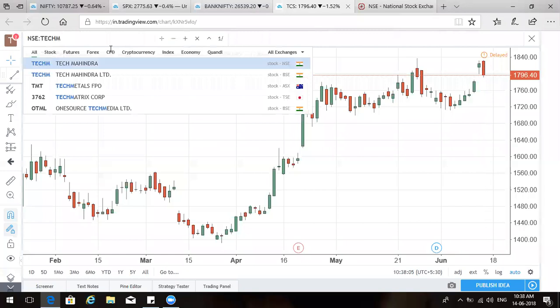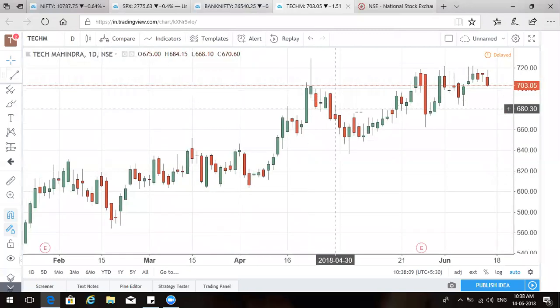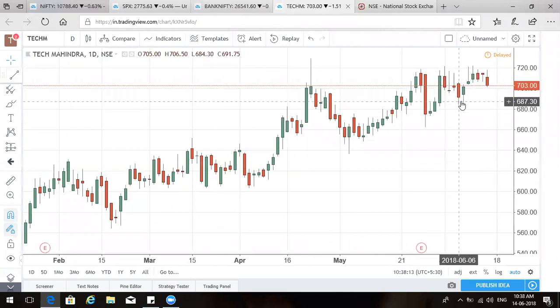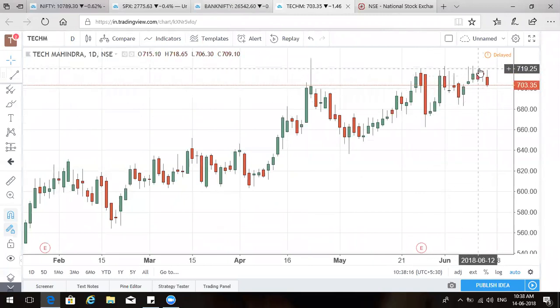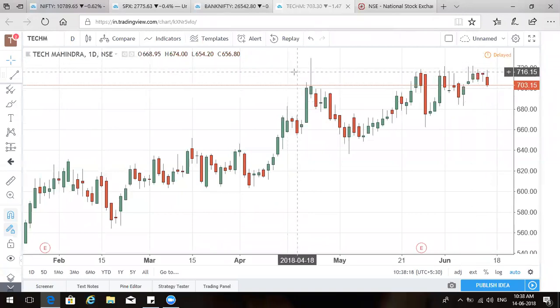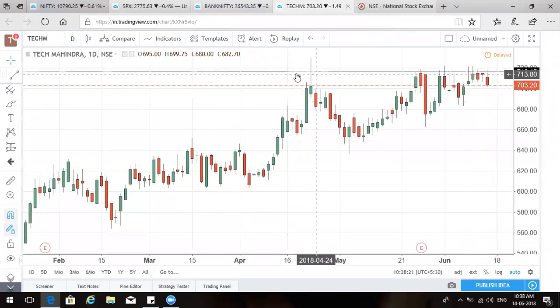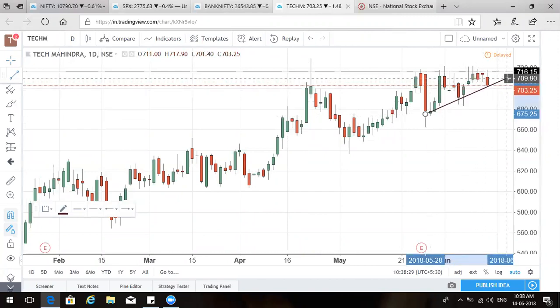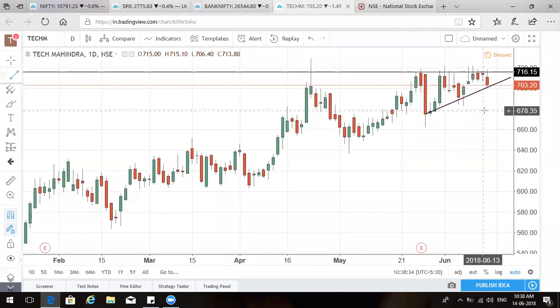Even Tech Mahindra was one of the losing candidates right in the morning. What you need to understand on Tech Mahindra, it came here, selling took place, again went up high, again came back down, again it is trying to breach 720. It's basically forming a triangle formation at the top. The most important part of this triangle formation one has to understand: right from the base, it has been forming a nice triangle on the upside. So there is limited downside for Tech Mahindra, but whenever it gets downside and tries to approach again above 718 or so, it can fly higher.